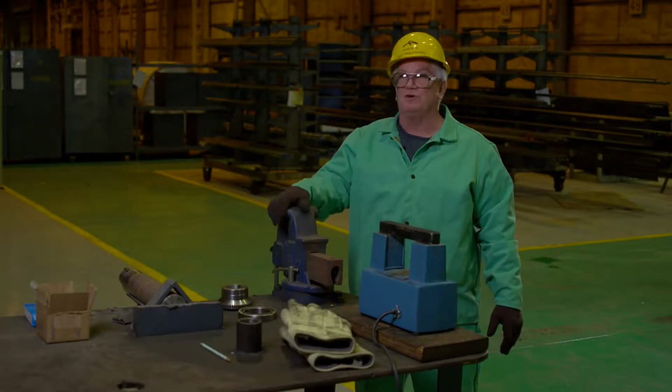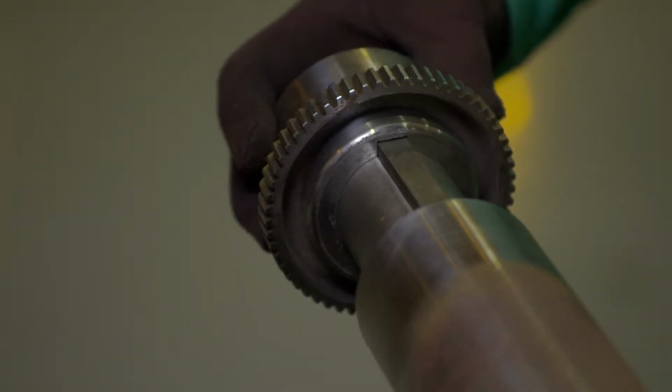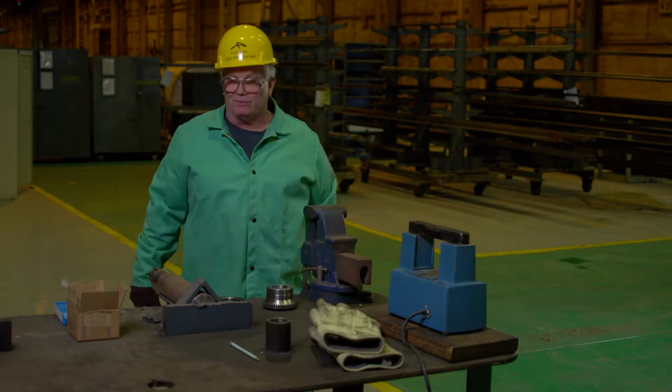I'm going to do what we call thermodynamics. The bearing and coupling doesn't fit as it is now, neither one. And it's designed that way. And the only way you can get this on is to use an induction heater, heat it up, and it'll slide on. And when it cools, it'll be a nice snug fit. It's not going to go anywhere.